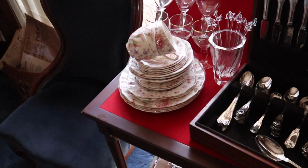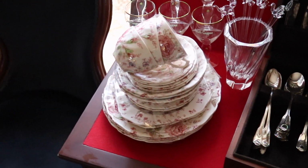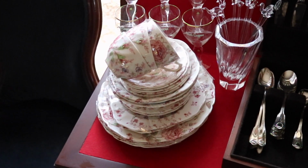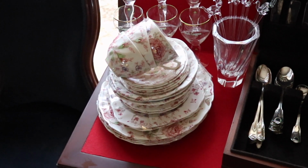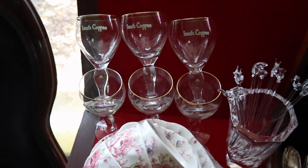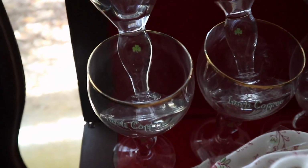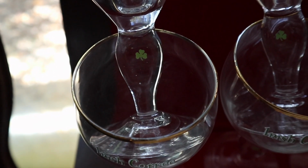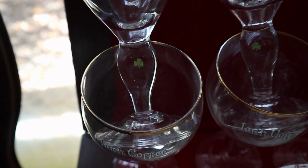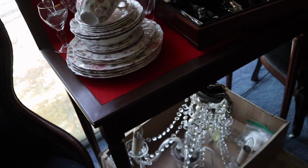This is Johnson Brothers Rose Chintz, which is still a pretty popular pattern because it doesn't have gold or silver, and Johnson Brothers was good quality, and you can use it in the dishwasher and the microwave, so people will still buy it. Irish coffee set from the early 70s. It's funny, I've seen these for years and years. I never noticed the shamrock in the stem until I set these up on this table this way. So we always have something new to learn.